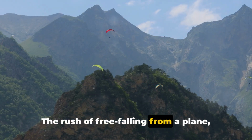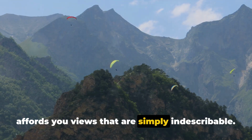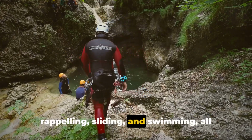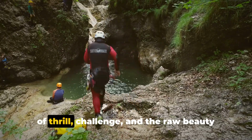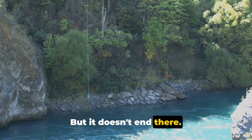The rush of free-falling from a plane, followed by a serene parachute ride, affords you views that are simply indescribable. And then there's canyoning. Navigating through narrow canyon walls, rappelling, sliding, and swimming, all with the thundering sound of water in your ears. It's an adventure that combines elements of thrill, challenge, and the raw beauty of nature. But it doesn't end there.